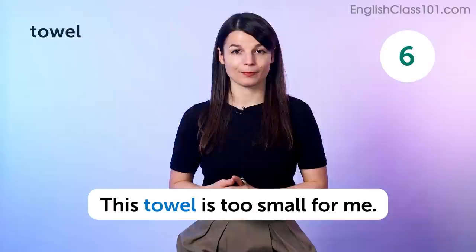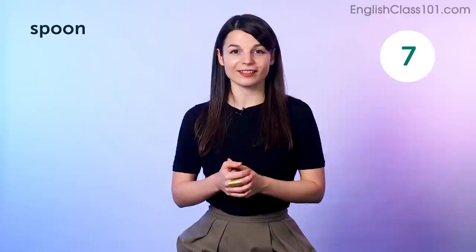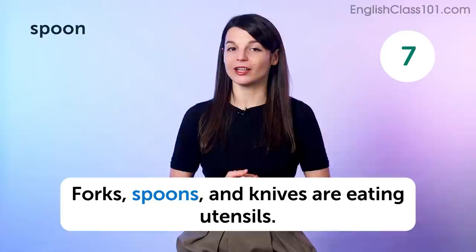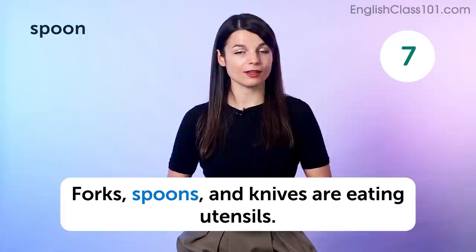Spoon. A spoon is something we use to eat. It's a curved eating utensil, and we usually use it to eat soups or stews or ice cream, those kinds of things. Forks, spoons, and knives are eating utensils.